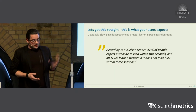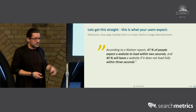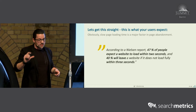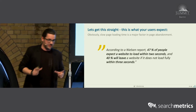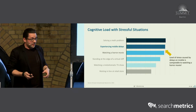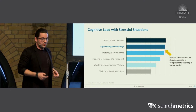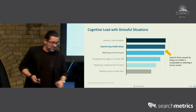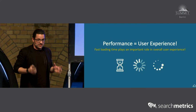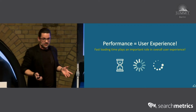Recent numbers, and this is from Nielsen: just remember this 2 seconds, because I'm coming back to that in a bit. We literally have 2 seconds and then people start leaving in heavy numbers. I like this one better: the level of stress caused by delays on mobile is comparable to watching a horror movie. I think that's the thing I can remember that works better. But really it is about user experience. People are annoyed and people leave if you don't deliver fast. I think that's the core message.